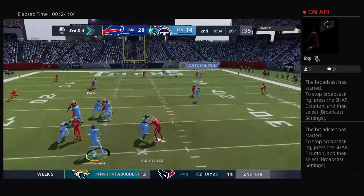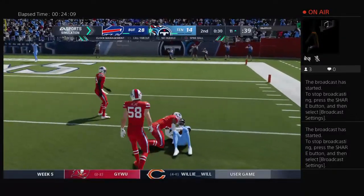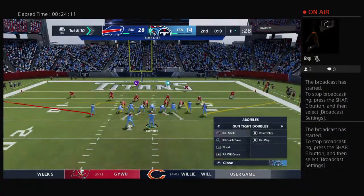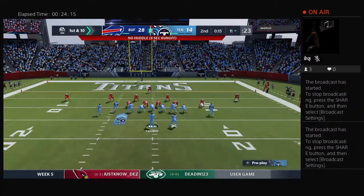Again, Tannehill. He gets it to Brown, complete. And he will have a Titans first down as they're able to get the 3rd down conversion. Back-to-back receptions for him, and it's another first down.